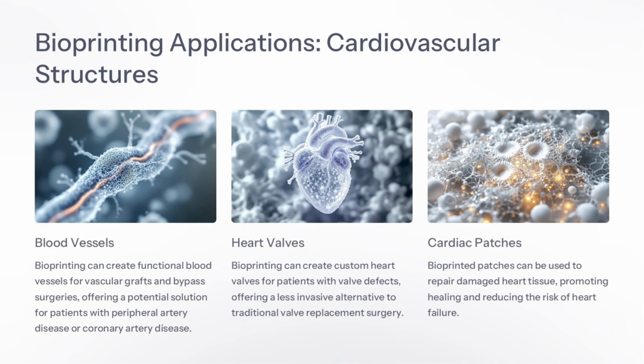Bioprinting can also be used to create custom heart valves for patients with valve defects. This offers a less invasive alternative to traditional valve replacement surgery. Additionally, bioprinted cardiac patches can be used to repair damaged heart tissue. These patches can promote healing and reduce the risk of heart failure.